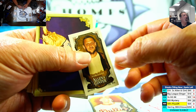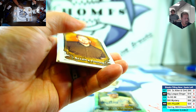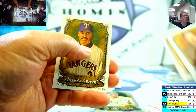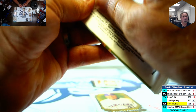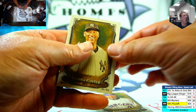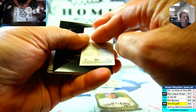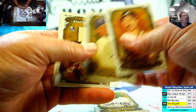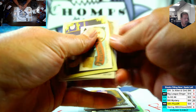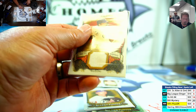Come on, baby. Jonah Heim. Rafael Palmeiro, Tejas. Derek Jeter. Seiya Suzuki on the jersey. NLC, another one, Rose. Another one.